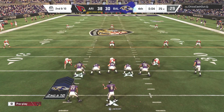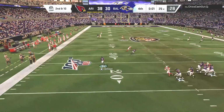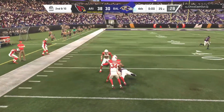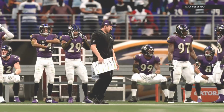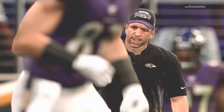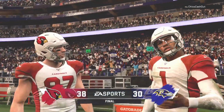One last shot for Jackson. Out to his left. And he's going to keep it here. And he'll be taken down, but not before they work it across midfield. Well, going into the final play of this game, they knew that they needed some type of a miracle there at the very end, but they couldn't get it done.